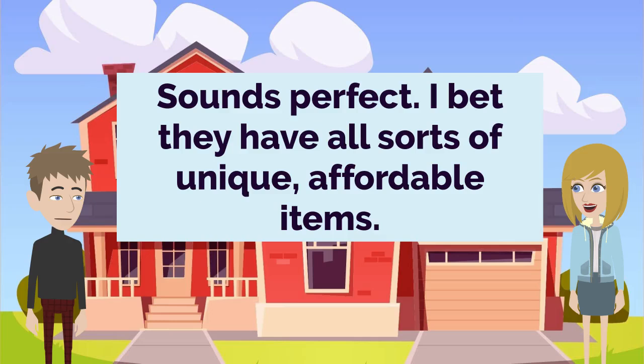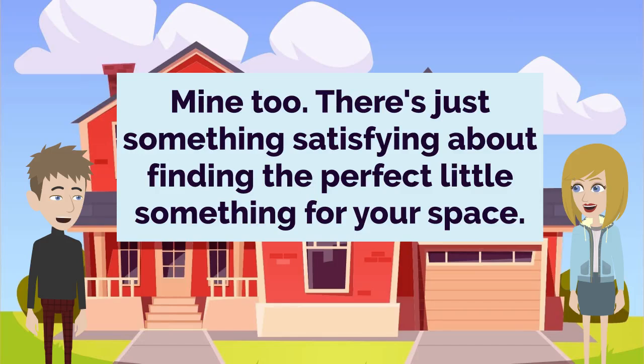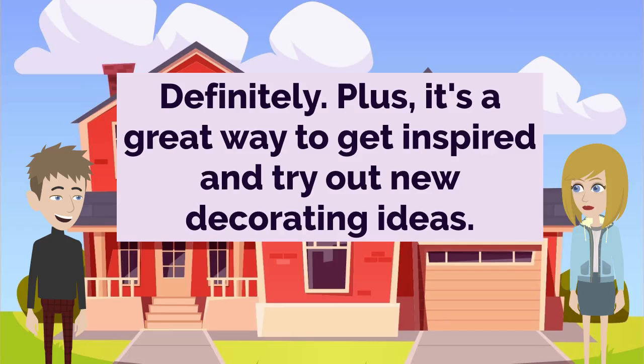Sounds perfect. I bet they have all sorts of unique, affordable items. I'm excited to see what they have. Home goods shopping is one of my favorite things. Mine too. There's just something satisfying about finding the perfect little something for your space. Definitely. Plus, it's a great way to get inspired and try out new decorating ideas.